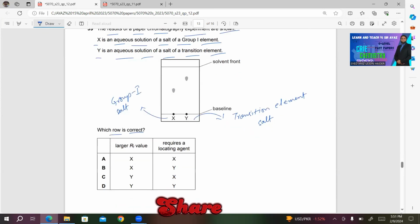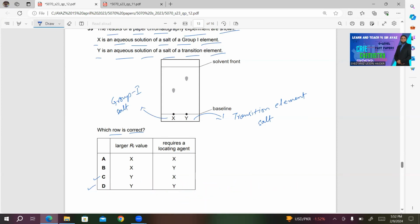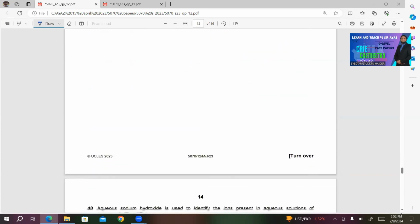If you look at the chromatogram, Y is more soluble in the solvent. It has covered a large distance as compared to X. So Y must be soluble in the solvent, which means that it has a higher Rf value. So either C is correct or D is correct. Now, which one requires a locating agent? Group 1 salts do not give any color, so group 1 definitely needs a locating agent. So choice C will be the right answer in this case.